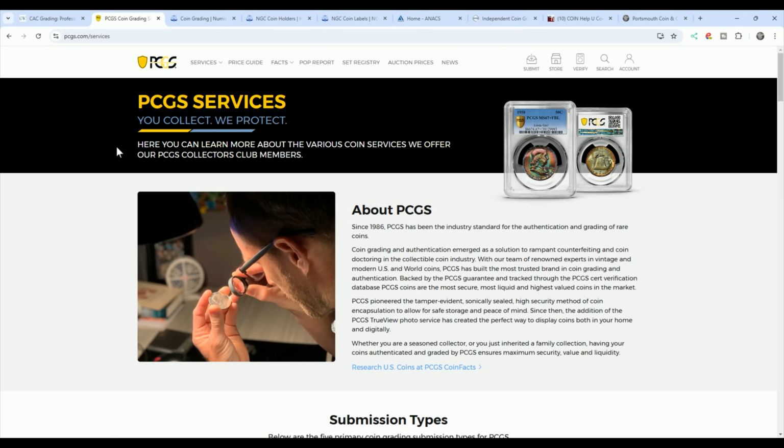PCGS is probably the leader in the market, even though CAC has gained a lot of ground. Most coins in PCGS will go for more, but it's pretty close to NGC until it comes to modern coins. If you're going to send off modern Lincoln Memorial cents, half dollars, proofs and things like that, they're going to go for more in a PCGS holder. So that would be a reason why a dealer would choose PCGS. Also, overall, coins will just go for a little bit more in PCGS holders.